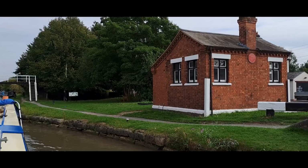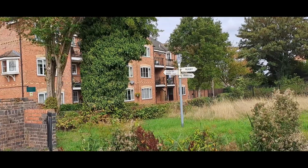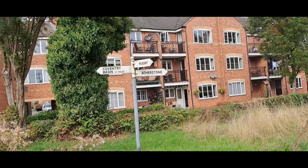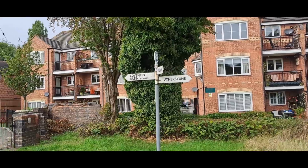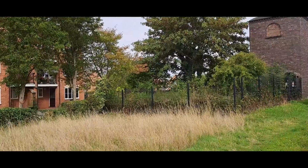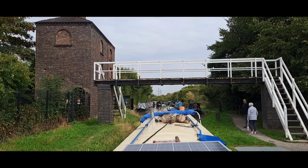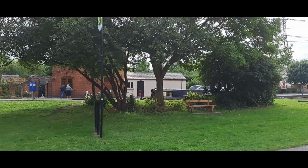God, I'm not driving. They might be pointing where we've just come. Yeah, I think so. Maybe that makes more sense when you're coming the way these other people are. Atherstone, that's the hatting town, is it? Yeah. Check us out with our knowledge. There's the other boat going through the stop lock now.